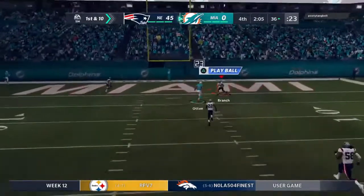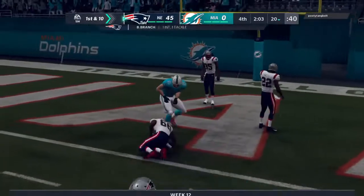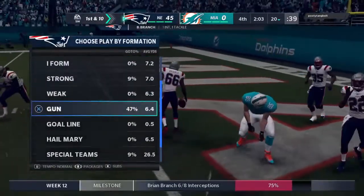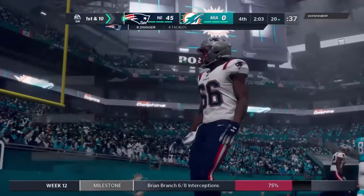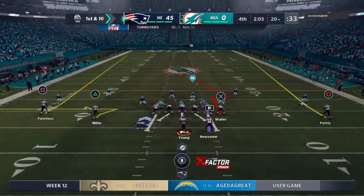Prescott. He's going to try and go deep again. And it's intercepted at the goal line. Snags it for the pick. And a big turnover there as his guys will get the football back at their own 20-yard line.